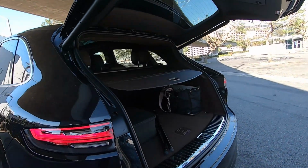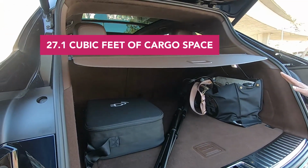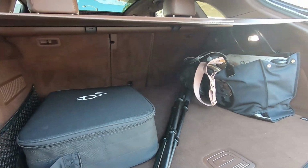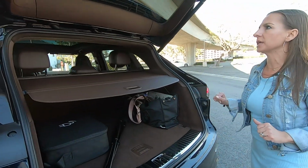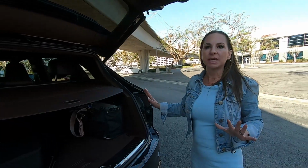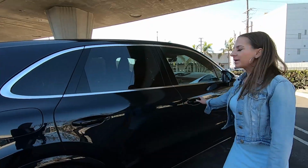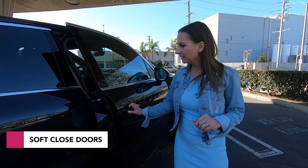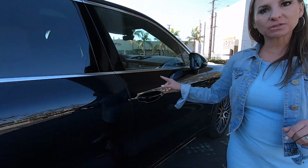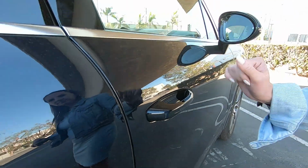Of course, we have a power lift gate and a ton of cargo space back here and a privacy shade. I love, again, how Porsche brought the brown all the way through the back end, including the carpet and the privacy shade. It just looks really put together and stylish and just plain beautiful. I love it. Okay, this Porsche Cayenne has the soft close doors as an option. That's what soft close doors do. Love that. Super luxurious feature.